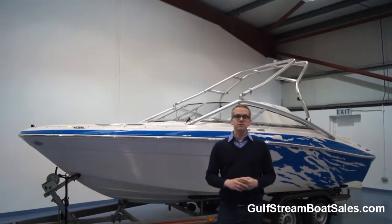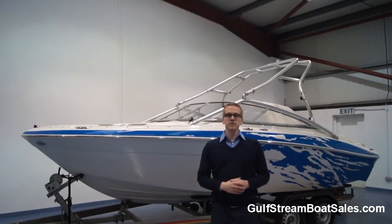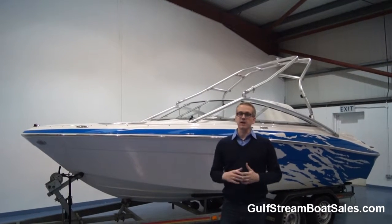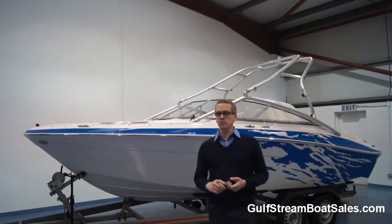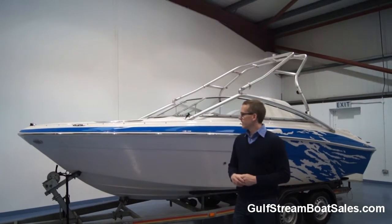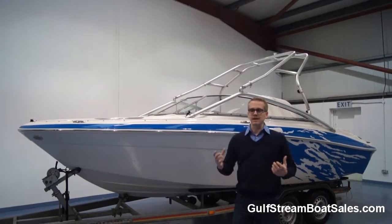It's fitted with a Mercruiser 4.3-litre MPI engine, and this boat has only run 38 hours from new. It is virtually like brand new. Although it was built in 2008, it wasn't sold until 2011, and it's virtually unused. The whole package is like a new boat.